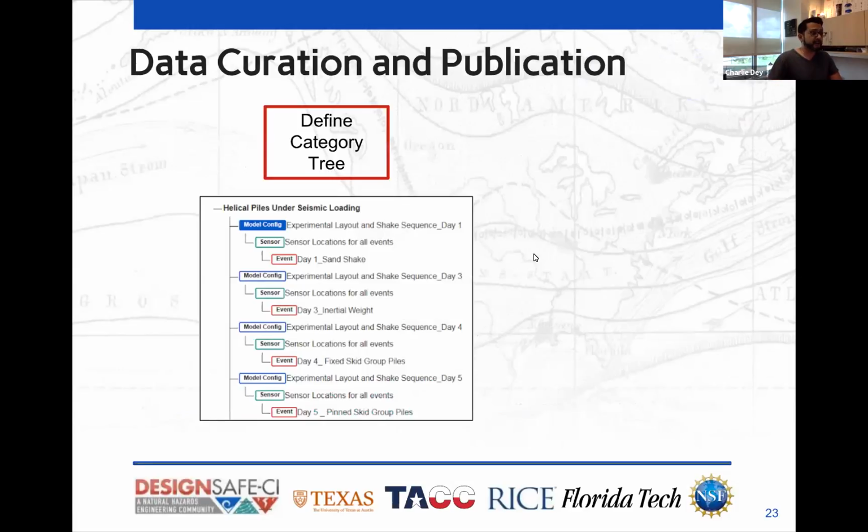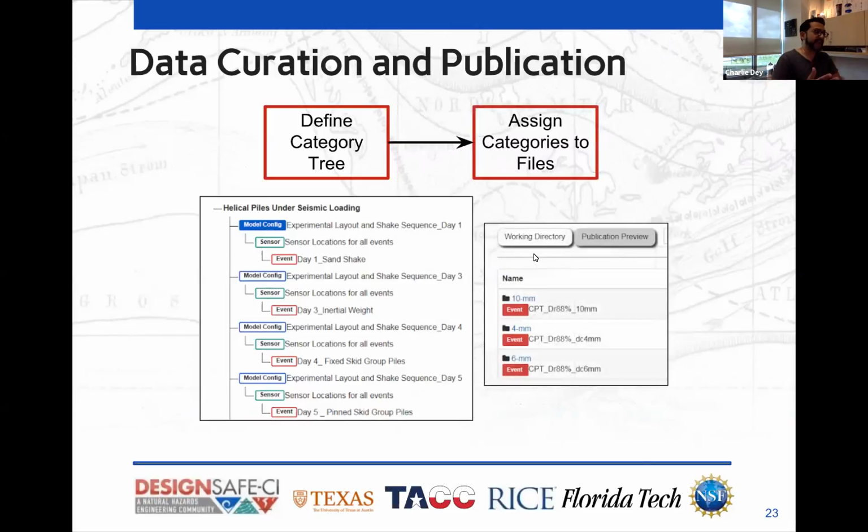So you can start your data creation process through defining a category tree of how your data is related to each other. You have a model, you have sensors, you have events. So this is one example. We have a model configuration, we have a sensor, and then we have an event that goes with that sensor, that goes with that model. And you store all that information in there. And then you take that category and you assign that to your different data files. So now you have these data files that relate to these categories that you've created. And now it becomes part of that category tree.